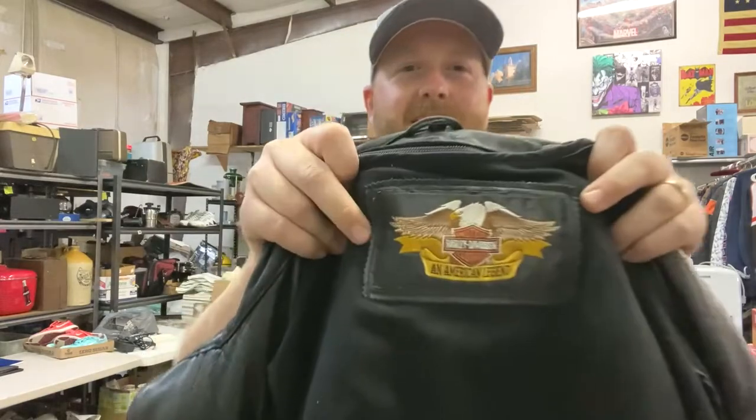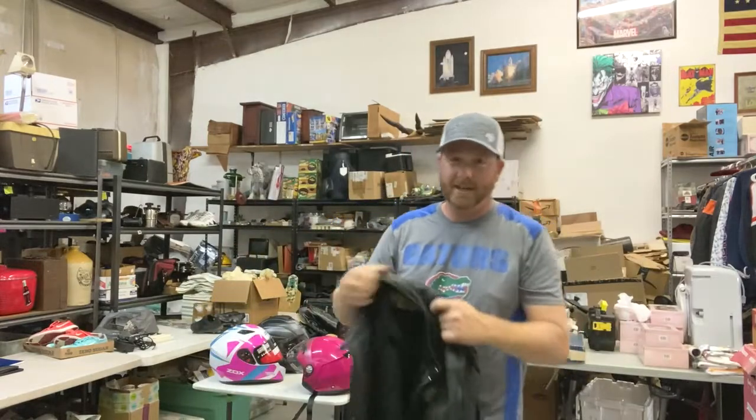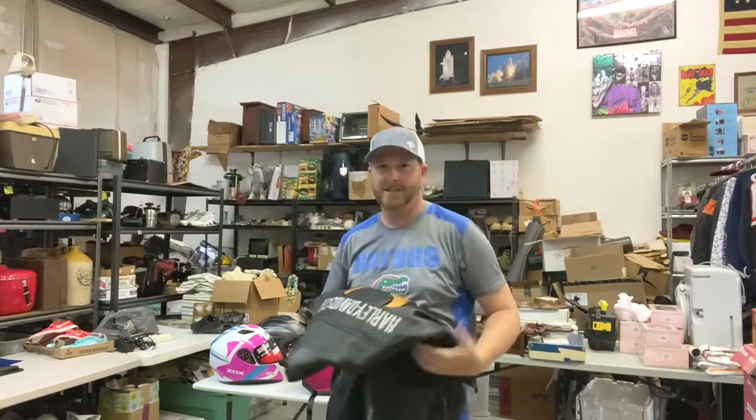And this is how you can tell they're authentic Harley Davidson jackets. They'll always have this eagle tag. If it doesn't have this eagle tag, you might want to avoid it, because again, you don't want to be selling counterfeit products. But yeah, this is a banger right here.